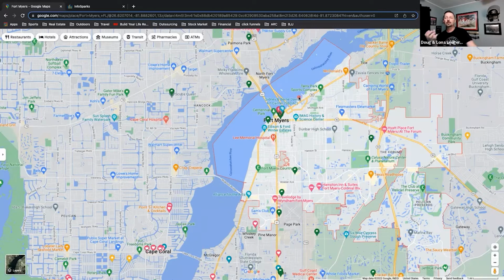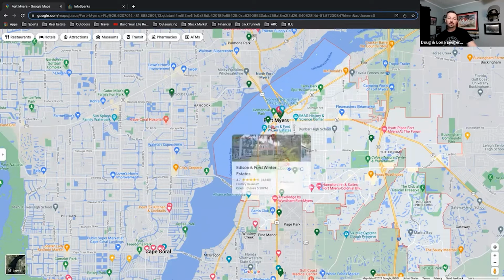You have the banyan trees and old roads, like the brick roads and things like that. And they restored these really old buildings and turned them into restaurants and things like that down there. So they really did a great job with keeping the history in Fort Myers. And if you could see right here, they have the Edison Ford Winter Estates.